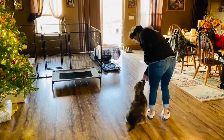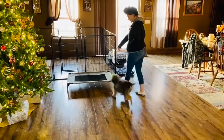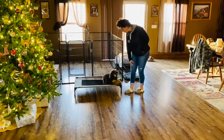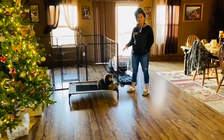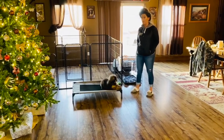Good, good. And heel is when you start walking and she needs to be right at your heel. Dash, place. Good, good. Down, down, good. And you don't have to give her a treat every single time. I'm starting to fade those out. I give treats when they're super little and then I just slowly fade them out.